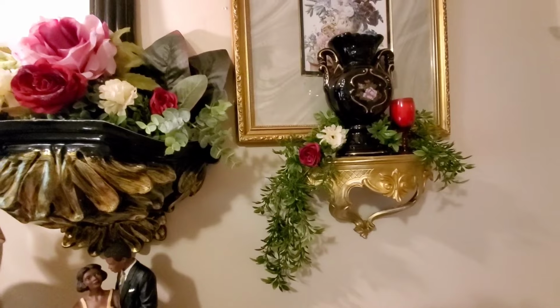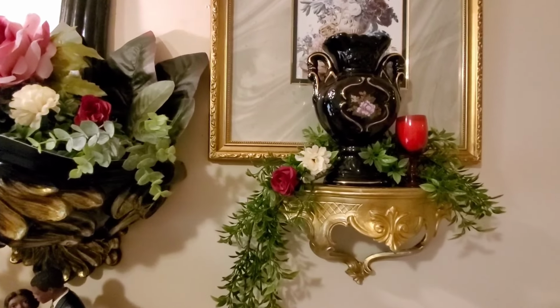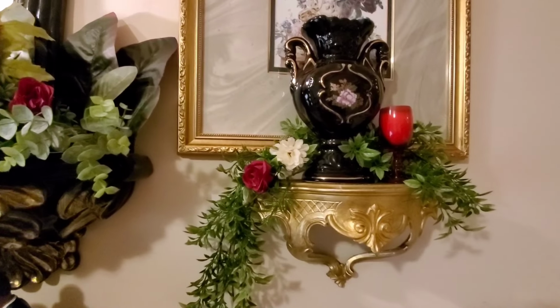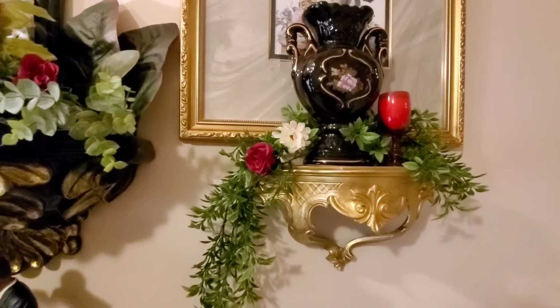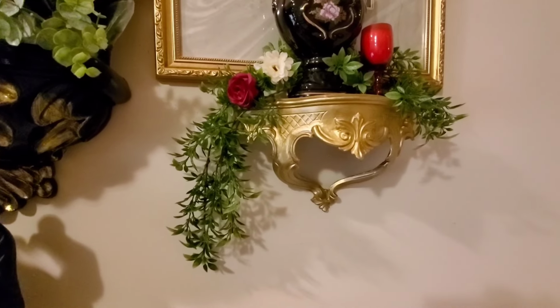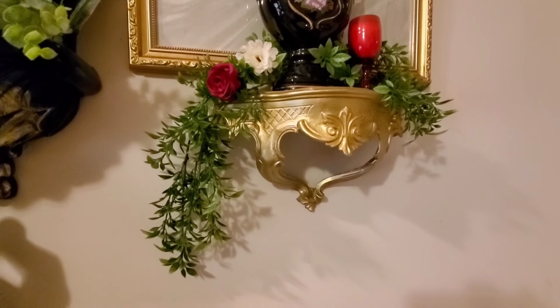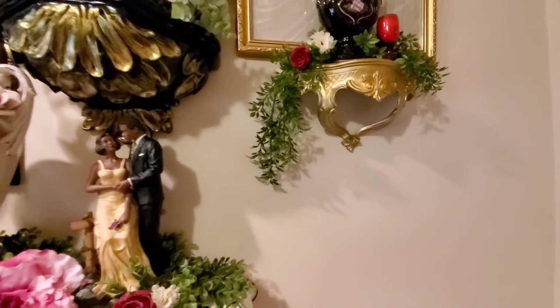And over here to the side, I brought in my French Pavana black vase right there. And the candle there as well. That's a candle there. It looks like it's a wine glass, but it's a candle. And I brought that in with some garland and some white picks there, and my red roses up there, my red rose in there.